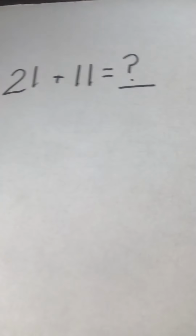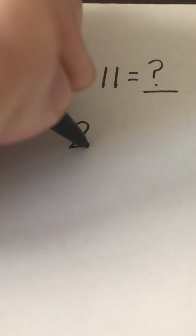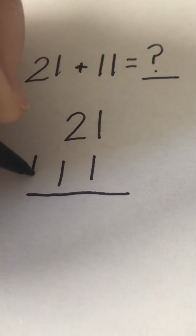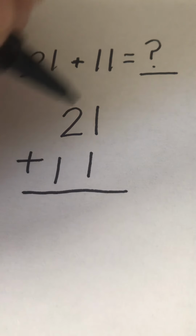So what that might look like is if I come up with a problem, 21 plus 11 equals question mark. I want you to practice stacking your numbers up and down. So first I'm going to take that number 21, and then I'm going to write the number 11 right underneath it. I'm going to draw my equal sign and my plus sign so that we know what we need to do in this problem.